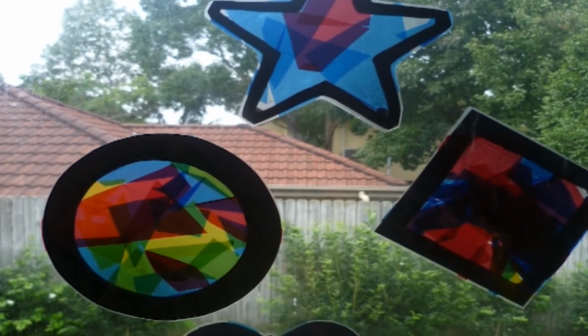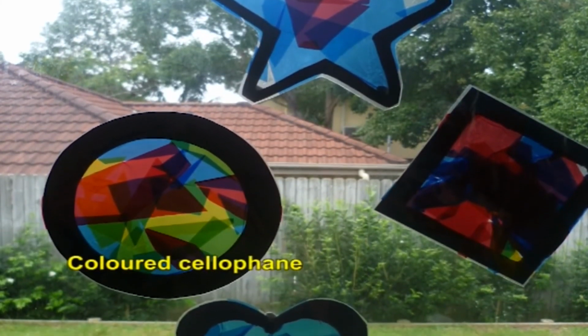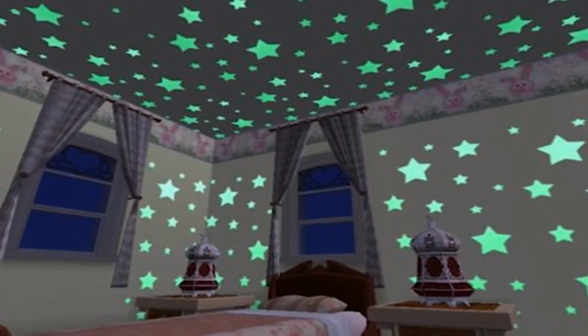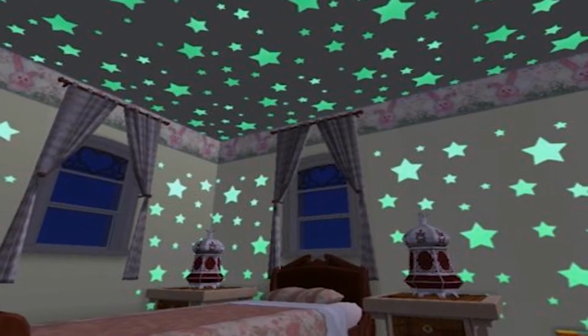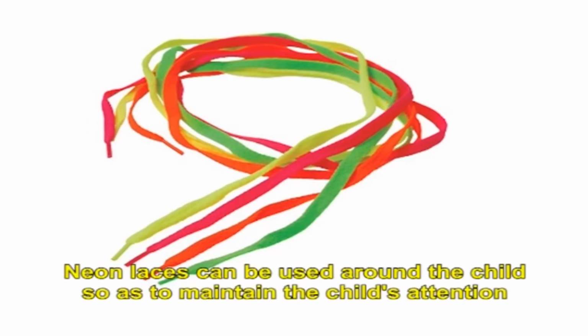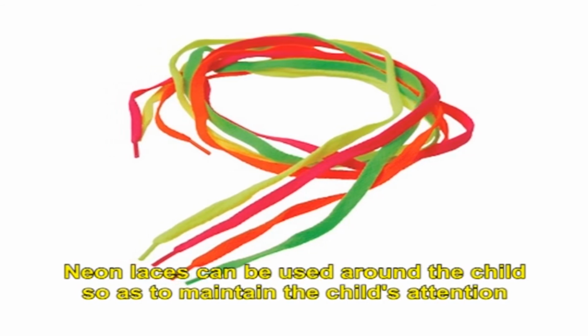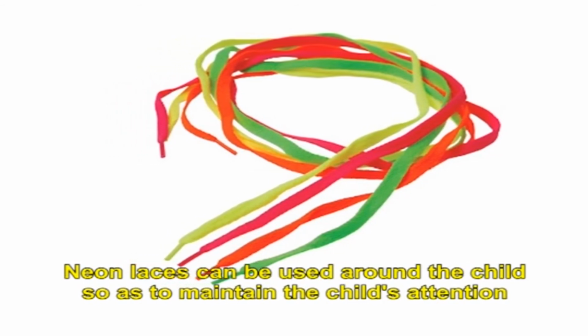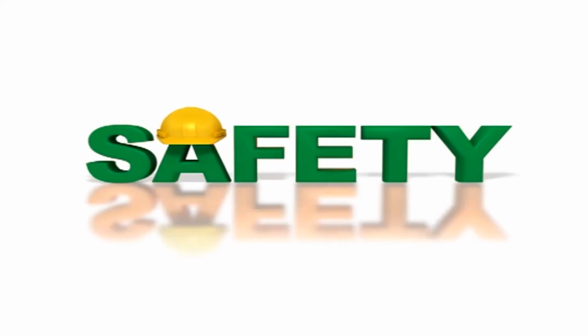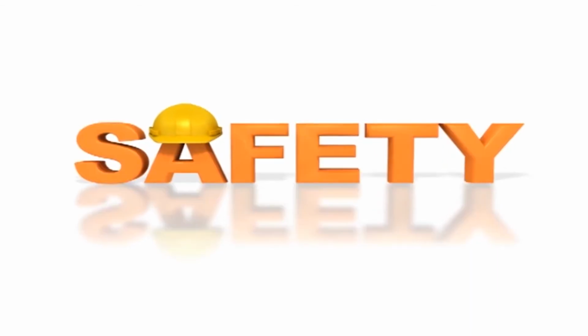The windows in the house can be stuck with colored cellophane or acetate papers. The ceiling of the child's sleeping area can be stuck with fluorescent stars and sun shapes. Neon laces can be used around the child so as to maintain the child's attention. At home, candles, lanterns, and matka diyas are available that can be used instead of a torch. But safety measures should be taken before starting with this activity.